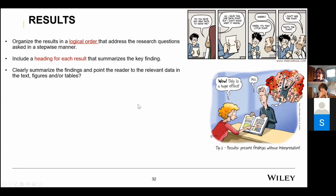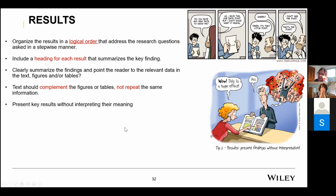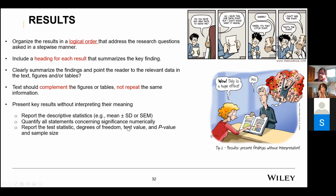These are some basics, which I'm sure most of you already know, that each result should have its own heading. It should clearly summarize the findings that you want to present. And the text should complement the figures and tables, but not repeat the same information in both. And present the key results without interpreting their meaning. Interpretations are part of discussions, not part of results.